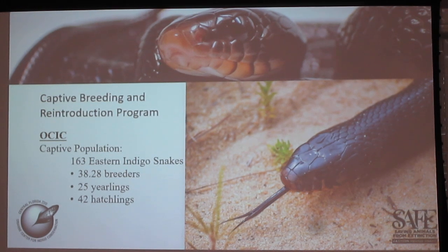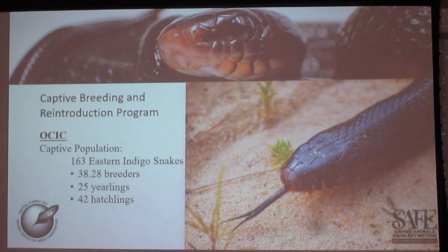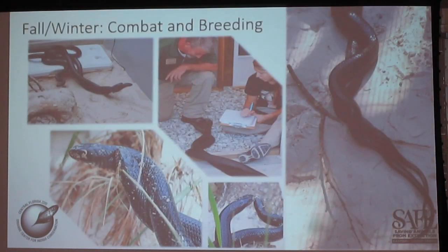38 boys, 28 girls. That's kind of how you say that in zoo talk. We've got 25 yearlings, and we've got 42 hatchlings. Actually, these hatchlings just left last week, and we'll get to that in a minute. So that's our current population. And we've got 97 eggs incubated. So we're not counting those guys yet.